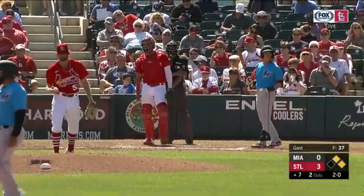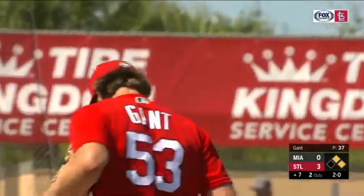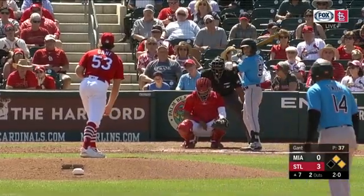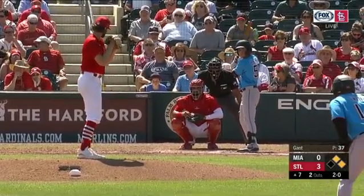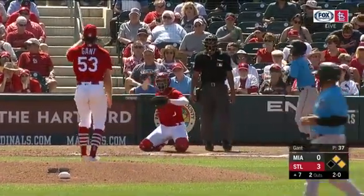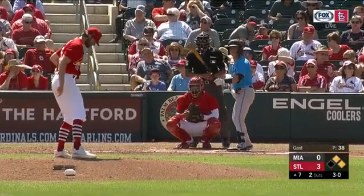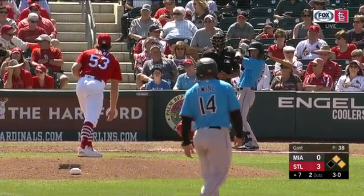You just see the Gant mechanically a little bit out of whack here. He's definitely not feeling something. You see him keep looking at his hands. Something is uncomfortable for him. Two-0 pitch, 3-0. It's an uncomfortable feeling. You know it. Every pitcher that's ever played this game knows it. You just can't throw a strike. Sometimes something just doesn't feel right.